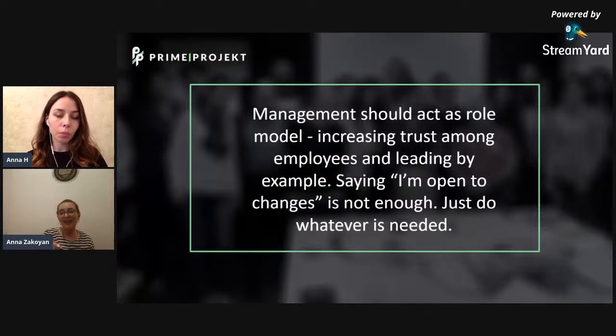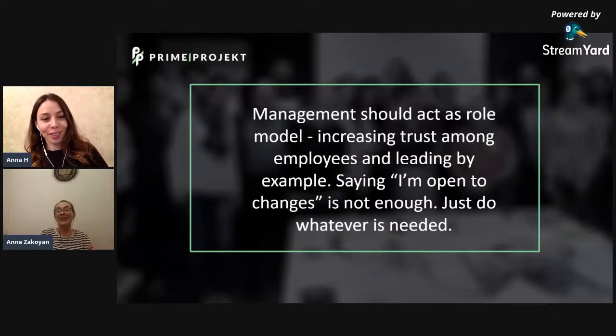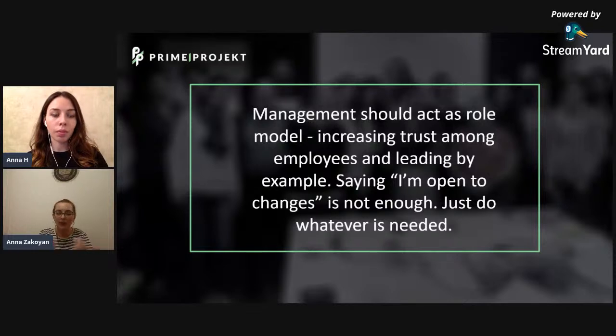But the second sentence here I want to mention because we have heard many times from management, when we're talking about being agile, they say, okay, we are open to changes. Let's do it. Okay, who is doing what? That's the approach. But what we say is that it's usually not enough to say that I'm open to changes. You have to do the work yourself, to understand this change, to feel it, and only after that expect it from your team or your employees. So this is something really important.